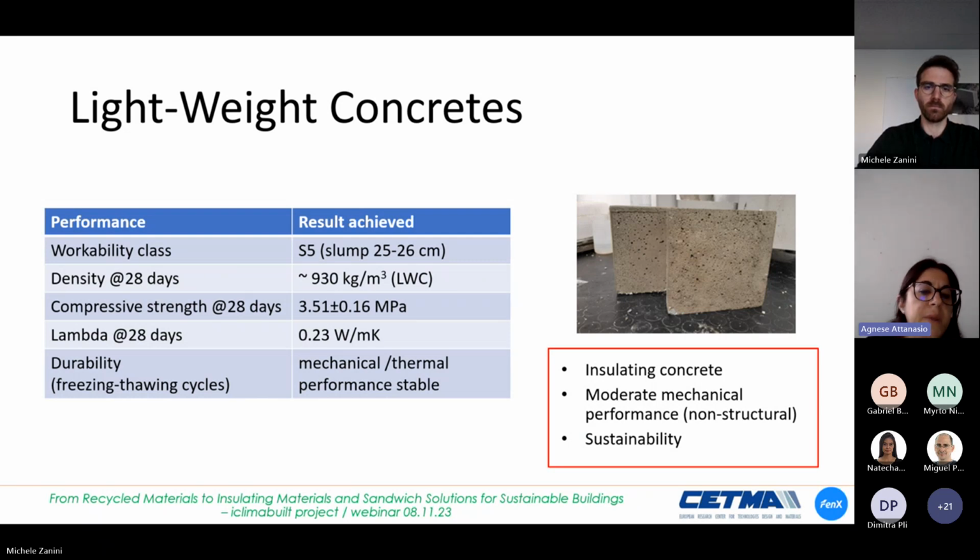In the fresh state, the workability is S5. This means this material is very fluid, so it can be used for casting operations in different typologies of framework. So it's very easy to cast. In terms of density, this is below 1000 kilograms per cubic meter, so this is a lightweight concrete. In terms of compressive strength, this is around 3.5 megapascal, so this is a non-structural concrete. Thermal conductivity is 0.23 watt per meter Kelvin.